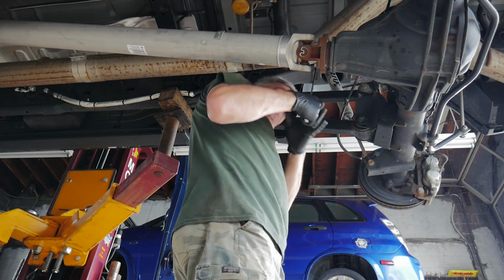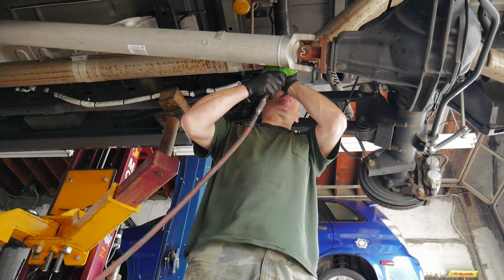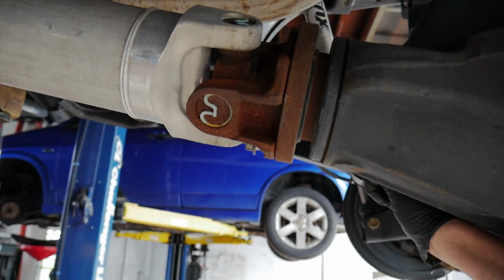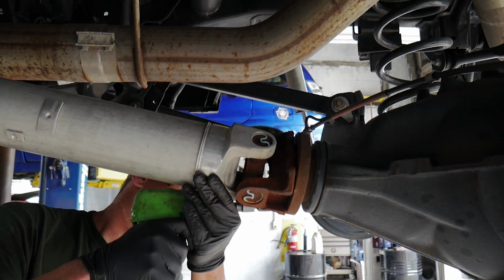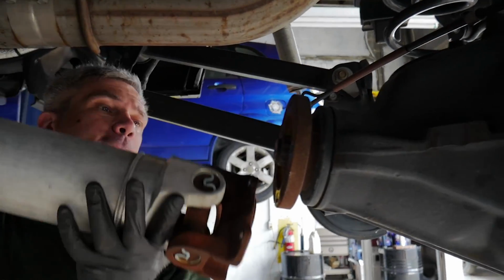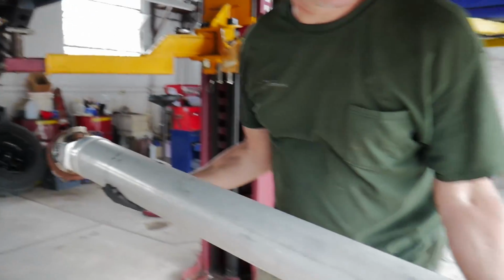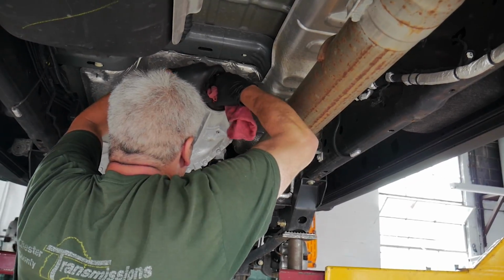All right, guys, I spared you the tire removal and all that jazz. Pete's gonna remove the drive shaft first. There it is. 15mm bolts. Yep. Heavy drive shaft. It's aluminum at least. Yes, it is. Step 1 done. Yes. 200 more to go.